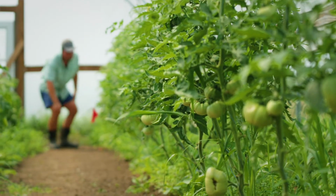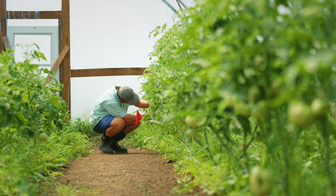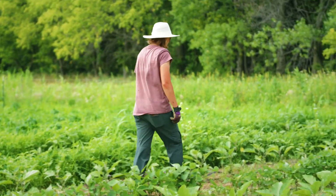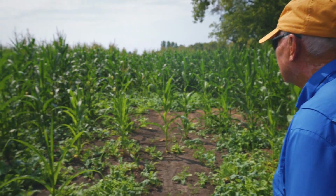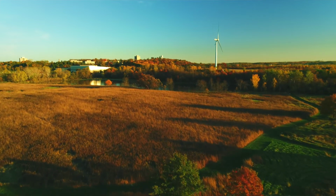We have saved over 17 million pounds of CO2 in that period by not tilling the soil. Plus, carbon sequestration also happens in a no-till environment. And we are able to sequester about 0.6 of a metric ton of CO2 per acre per year. And so the way we farm at St. Olaf has sequestered close to 6,000 metric tons of carbon.